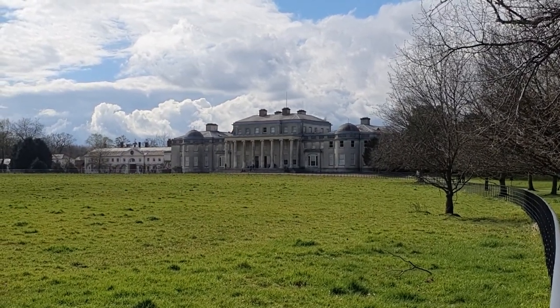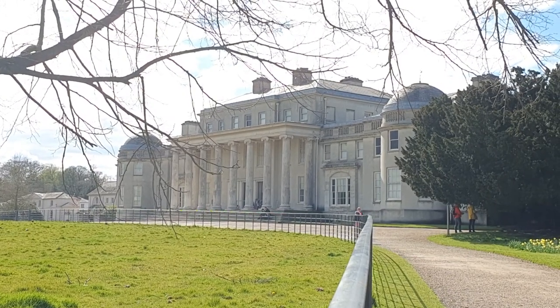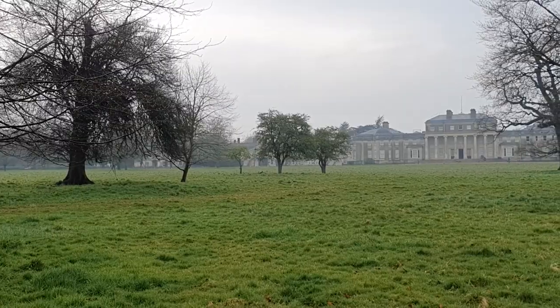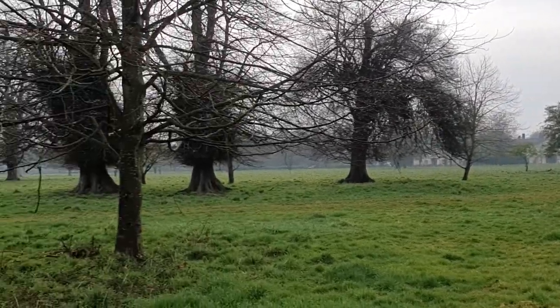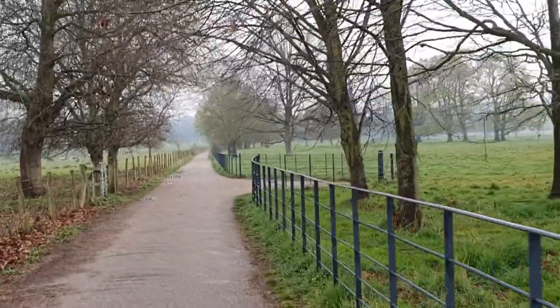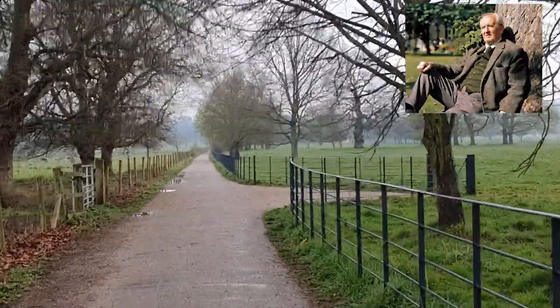Now the estate is actually 900 acres in size. The sixth Earl, Patrick Lichfield's son, the current Earl, I think his name's Thomas. Patrick had three children, two daughters and a son. And I'm not sure if he actually resides in the house or elsewhere. Anyway, we're going to head this way. We're going to head towards the chase, the top part of the woodlands, and it does have a connection to a certain author.